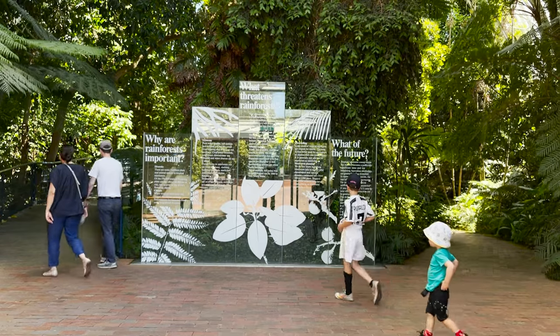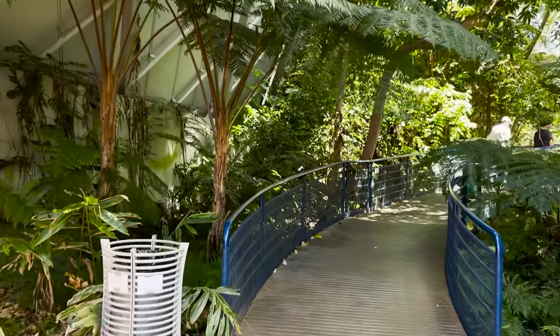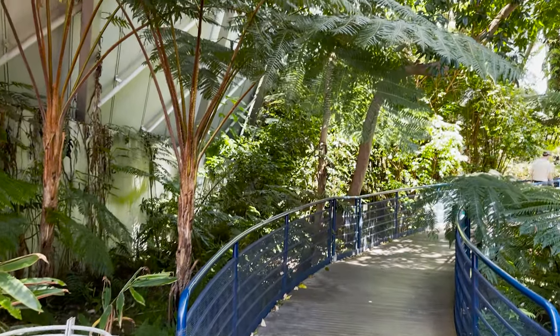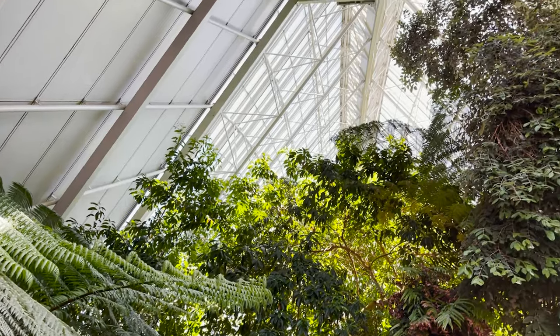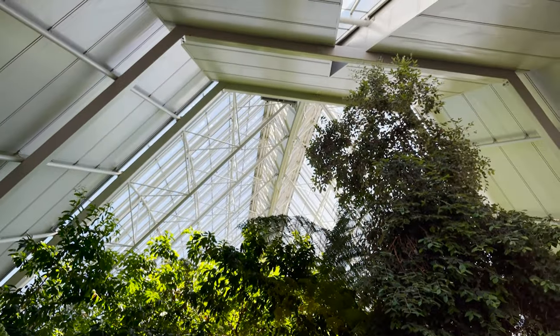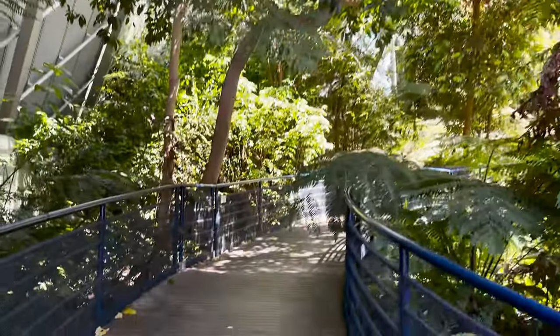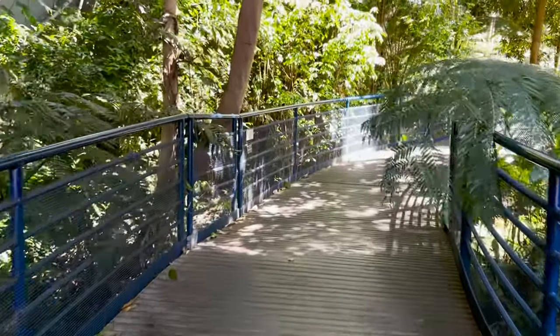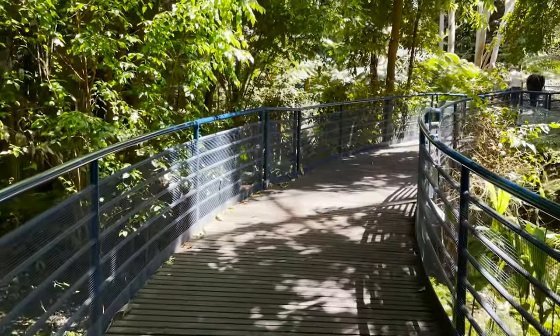We are entering Bicentennial Conservatory. It was built in 1988 and it is designed by a South Australian architect. It is the largest single span conservatory in the Southern Hemisphere. Inside this Bicentennial Conservatory, we'll find a lush display of lowland rainforest plants from Northern Australia, Papua New Guinea, Indonesia, and the nearby Pacific Islands. Many of these plants are at risk or endangered in their natural habitats.